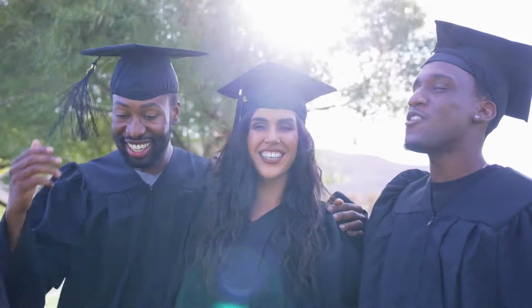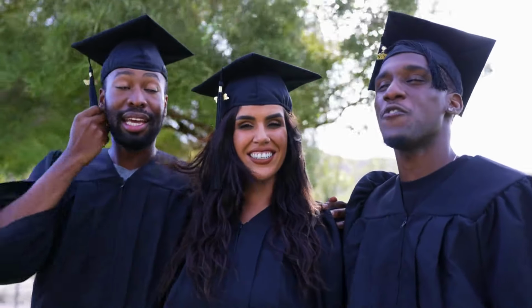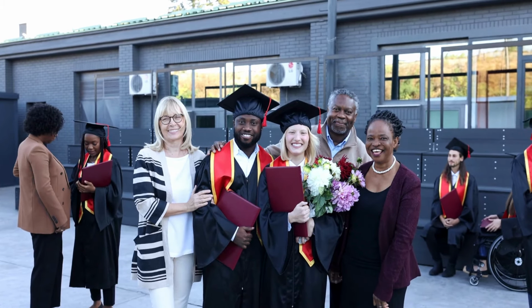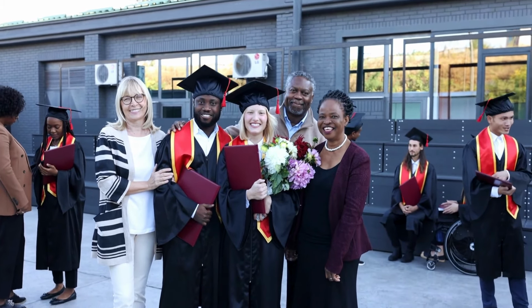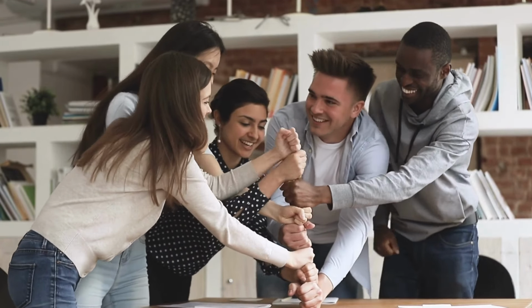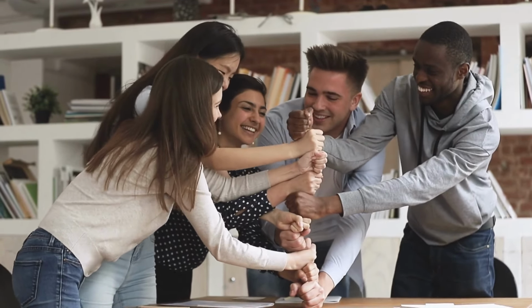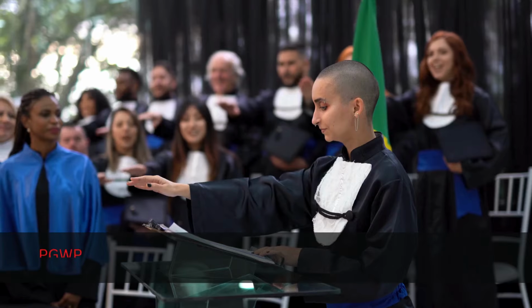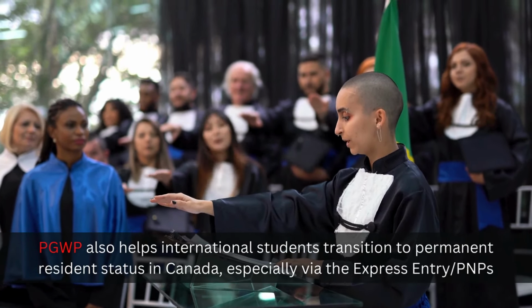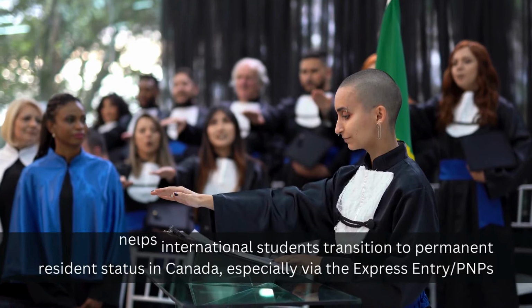You have up to 180 days after you receive confirmation from your school that you have completed all the requirements of your study program to apply for a work permit. This confirmation could be a degree, diploma, transcript, or an official letter from your school. During this time, you can gain Canadian work experience and apply for permanent residence through Express Entry or a PNP.